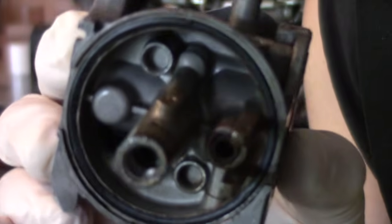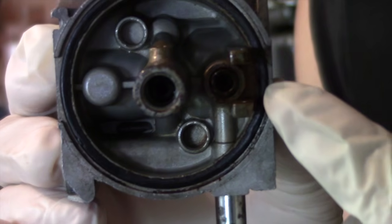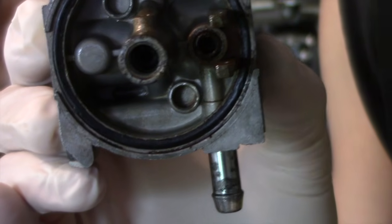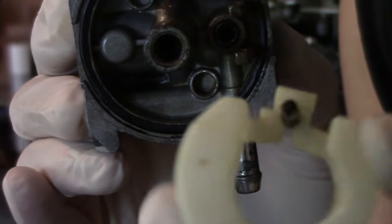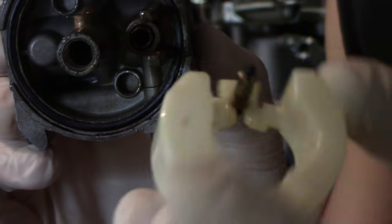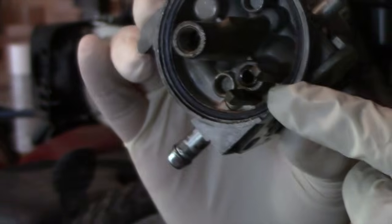And you can see there's definitely some corrosion going on in there. And again, I cleaned it out the best I could, but there was only so much I could do. And there's your needle, which tip actually doesn't look too bad, so we will keep this as a spare part, but this carburetor, I'm sure it's just caked up real good on the inside. So that's what the inside of a carburetor looks like.